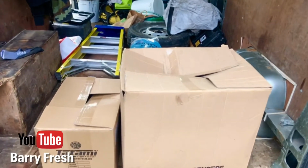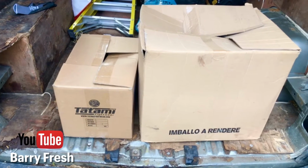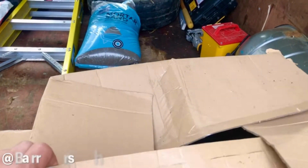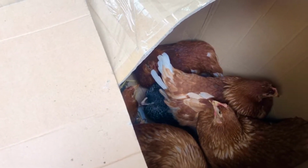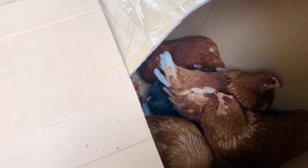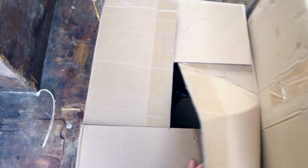We just picked up our first lot of chickens. So in these boxes here now, I'll give you a little sneak peek. We've got our first batch of Rhode Island Reds. We've some Black Rocks and a pair of Barred Rocks. So can't wait to get these down into the garden and introduce them to their new home.